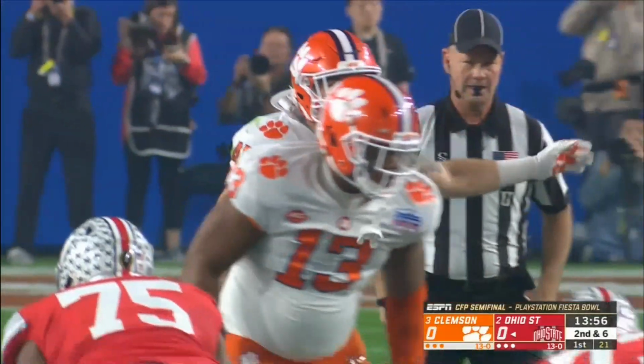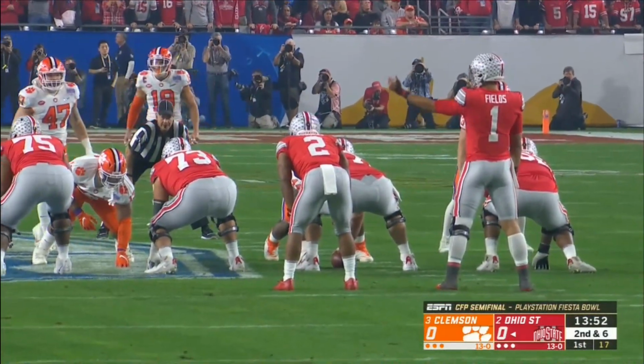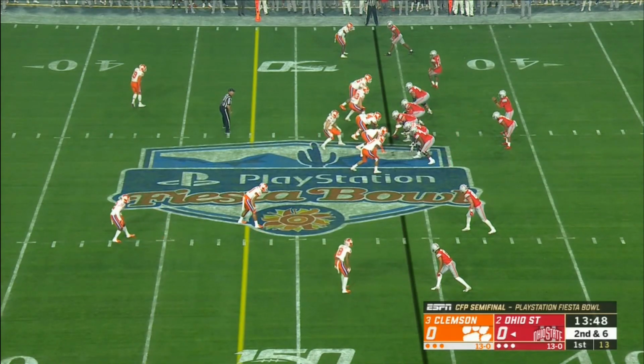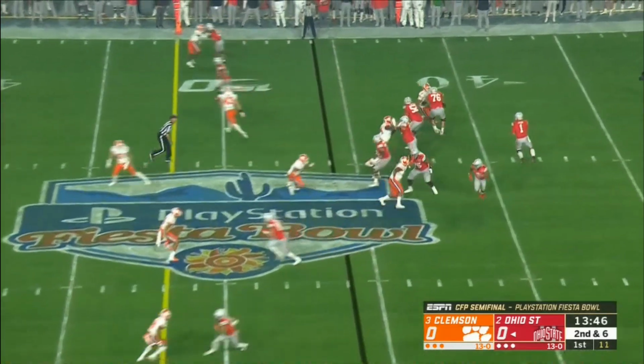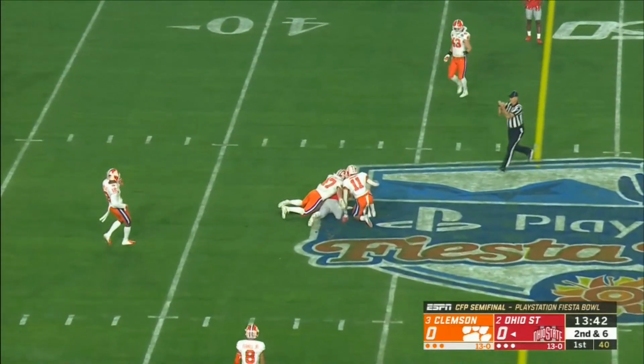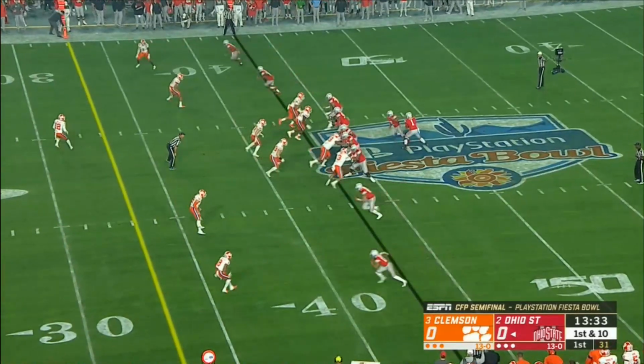Attacking downhill, and they've got to be able to tackle a very physical runner with low center of gravity in Dobbins. Tigers again crowd the line, then back out. Fields has time and fits the ball into a tight window, and the catch is made by the tight end Luke. Great throw with great accuracy.